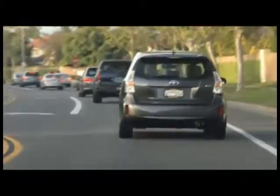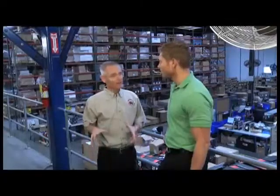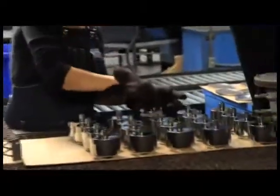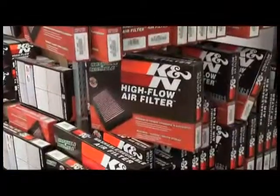A typical car goes through 40 air filters in its life, and they all end up in the same place, landfills. In fact, we've calculated that there must be about 100 million disposable air filters that get repurchased and thrown away every year. Now, the air filter that we invented a long time ago is actually made of layers of woven cotton fabric. One K&N air filter will actually last the entire life of a car.